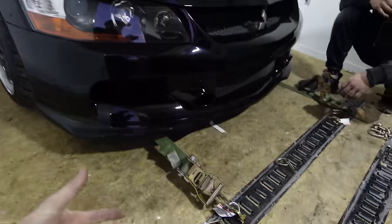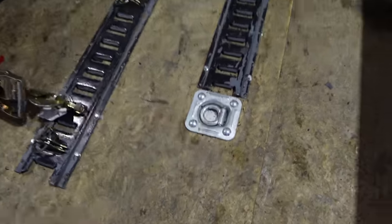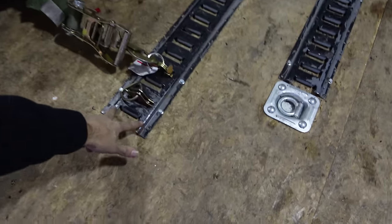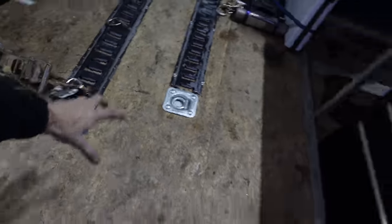Evo is in here, all strapped down, ready to go, ready for the dyno on Monday. Do you like it there? Do you want the chains on so you can put this over? I'd prefer that. Okay. This is good too, because it goes into the same place.